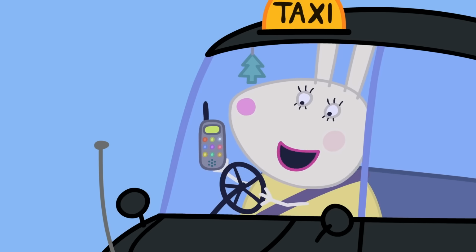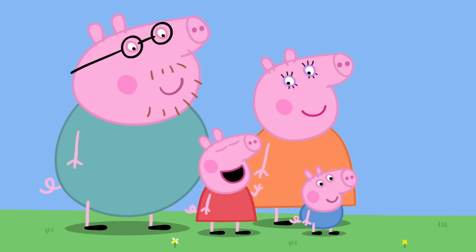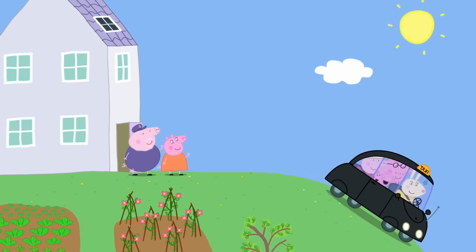Taxi service. Hello, Granny Pig. I'd like to go to the airport, please. Of course. Hop in. Thank you. Daddy, can we wave Granny goodbye at the airport? OK. Bye. Bye-bye.